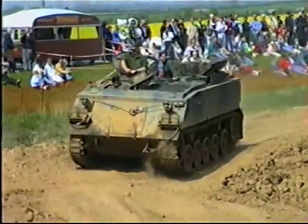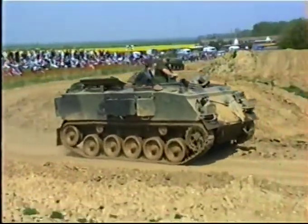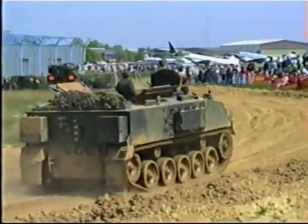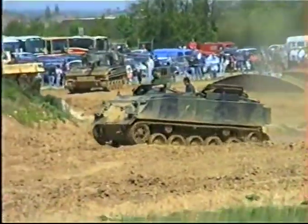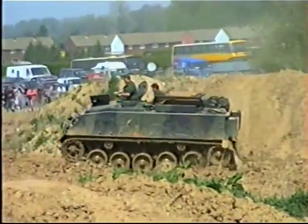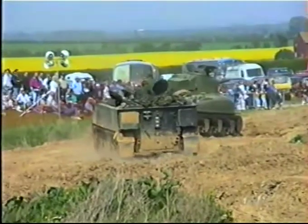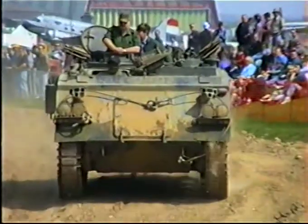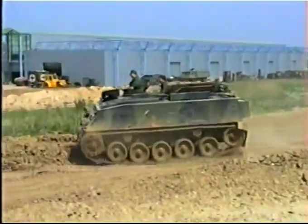Three vehicles to a platoon of these, 432s, and 10 in the company. They were homes to the infantrymen who rode in them, and as such, they are sealed against nuclear contamination. Heading for the water splash, which is not quite as deep as it usually is. The 432 weighs 15 tons. The six-cylinder engine gives a top speed of about 32 miles an hour. It has actually been supplanted by the Spartan series of vehicles and latterly by the Warrior mechanized infantry combat vehicle.